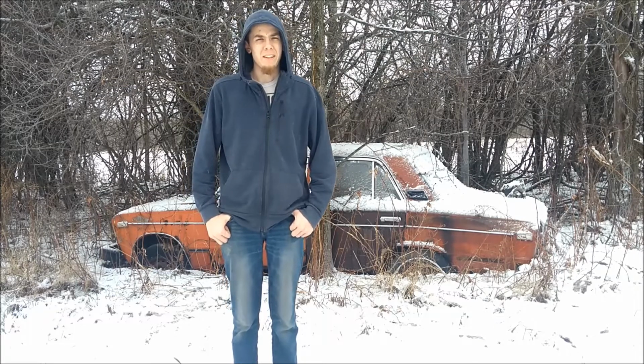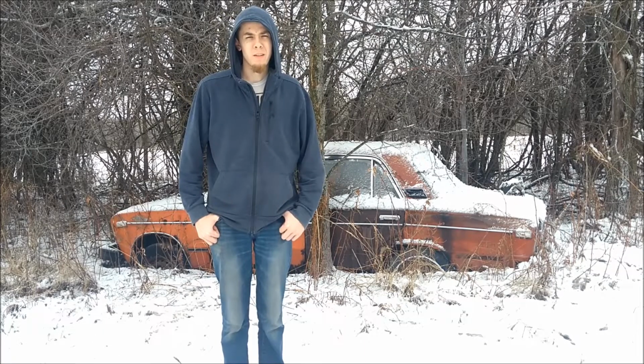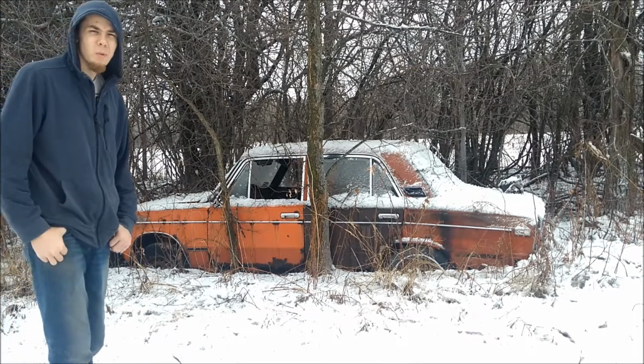So I've been given this Lada on the condition that I can get out of here. So figure, might as well do a time lapse. See what happens. Here's a fun one. It's up to the wheels. It's been here 20 years.